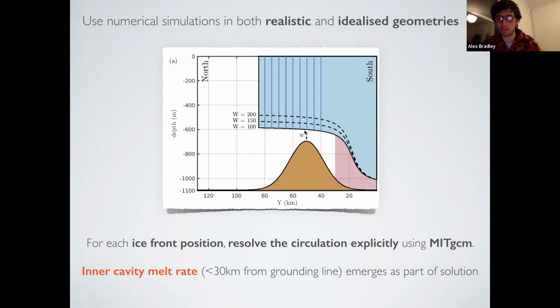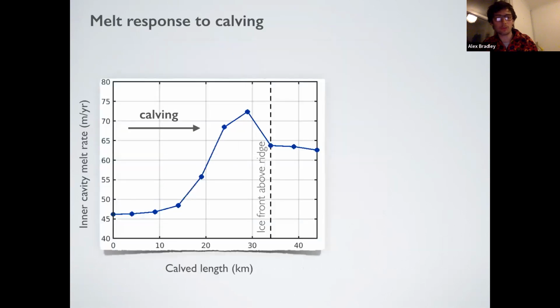And I'm also going to do this for 3 different gap widths between the ridge crest and the ice shelf to get a sense of how the cavity geometry affects that picture. Okay, so in the 100-meter case, which is what I'm going to show you now, my melt rate in this red box as a function of how much I've calved looks something like this picture. So as I go from left to right in this picture, I'm effectively calving the ice shelf. And when I'm at the dashed line, then my calving front sits directly above the ridge.